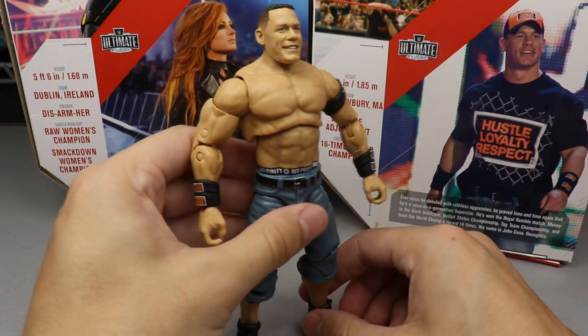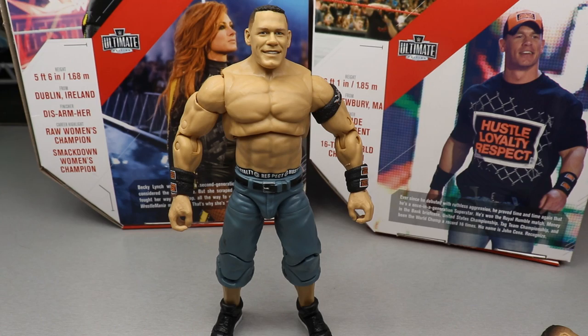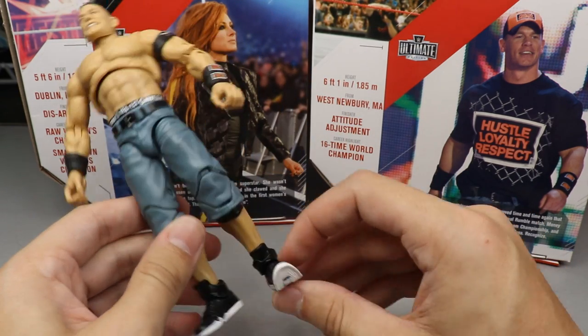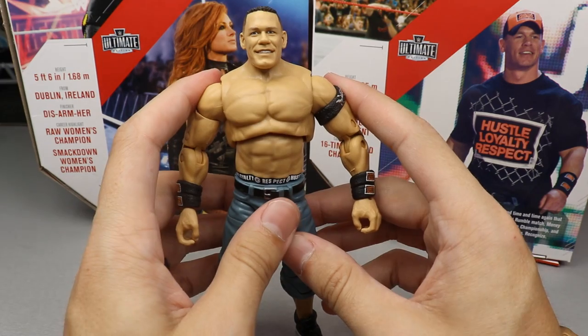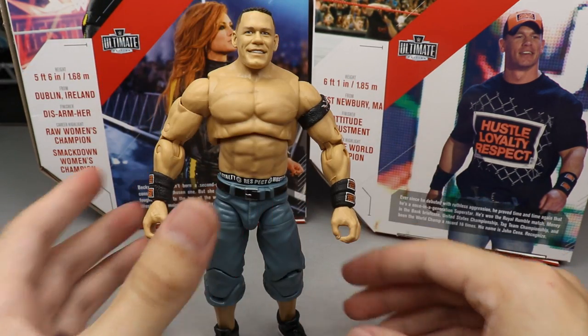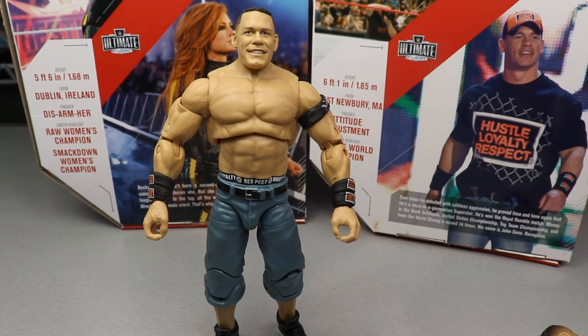I am happy overall with this John Cena, this Ultimate Edition John Cena. You guys know I'm the biggest John Cena figure collector that is out there, and this is monumental for me, man. I really enjoy this figure, and I'm a John Cena figure enthusiast, so if I'm happy with it, then you should definitely be happy with it. Is it perfect to a T? No, ma'am, but I still think it's really damn fire. But anyways, guys, that does it for John Cena's figure, so let's dive into some John Cena Elite figure comparisons.